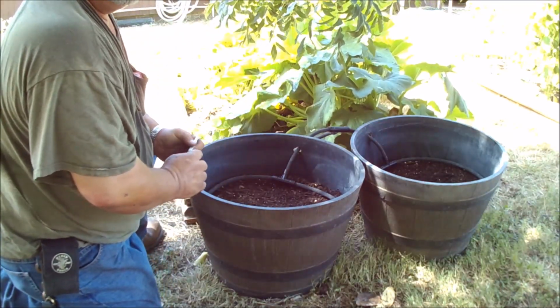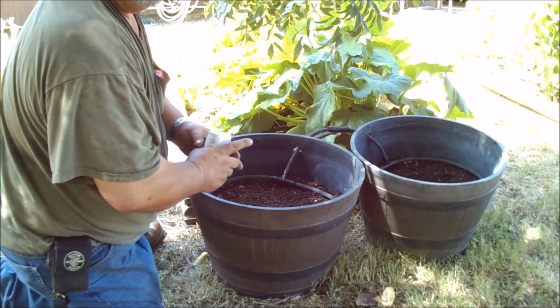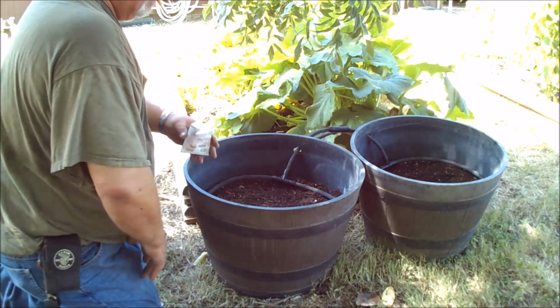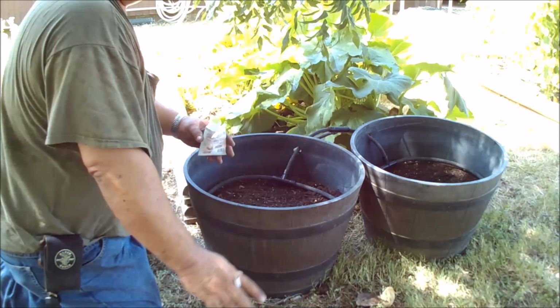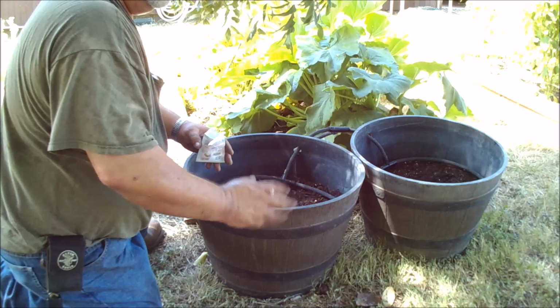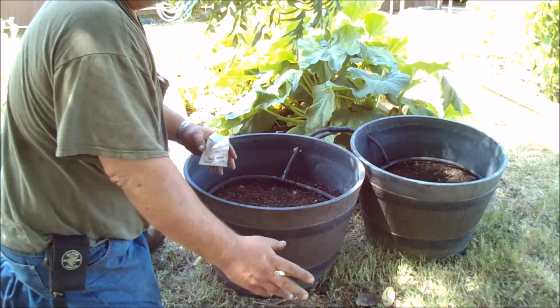Radishes a week between us, maybe 6 or 8. I'm going to plant 10 today, and then in a week I'm going to plant another 10. Then in another week I'll plant another 10. It takes about 20 to 25 days to get a good radish. So in 20 days I'll have 1 week's worth of radishes.